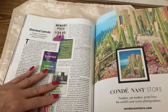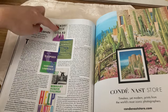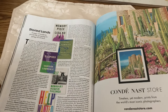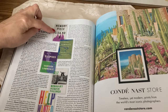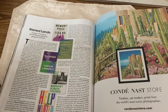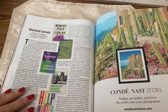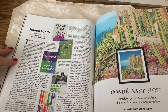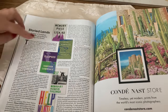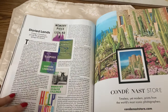Storied Lands. A range of backdrops provide the grounding for spring fiction. Lisa Coe's memory piece. Sounds good. Moving, strikingly evocative exploration of New York's art, tech, and activism scenes through the decades. This sounds very interesting. On the Tobacco Coast by Christopher Tillman. It's an elegant, boisterous, and moving new novel. It's at a faded estate on Maryland's Chesapeake shore. And it's a family gathered for a 4th of July weekend.